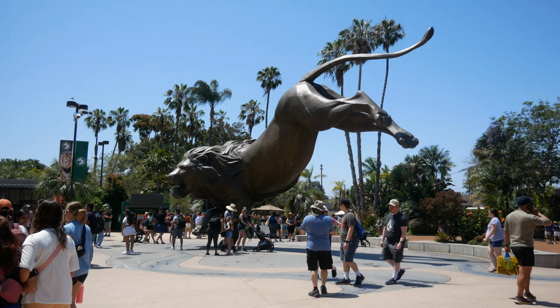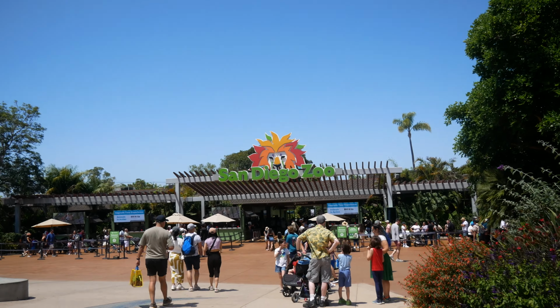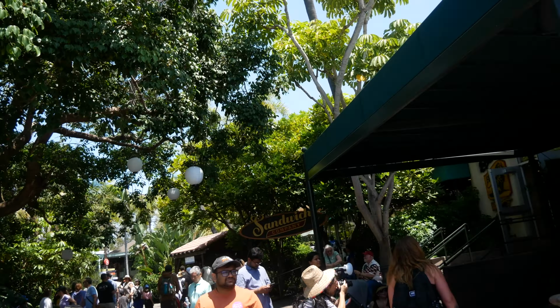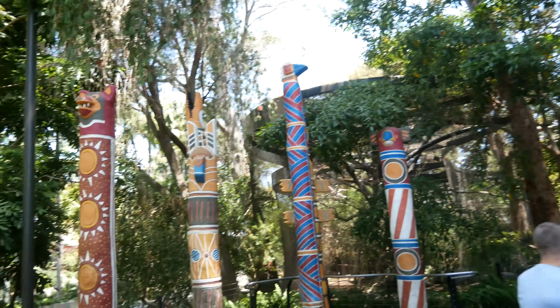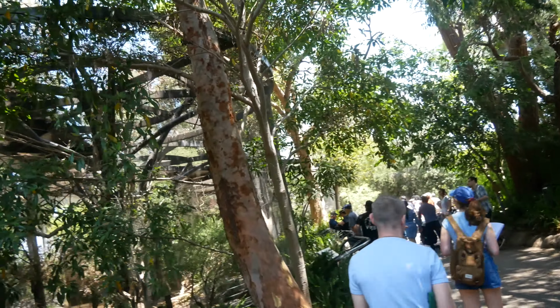This is sick. I know nothing about this place. I see there's a sky ride, so that's really cool. What an entrance though. This feels like a theme park. It's huge. They should have roller coasters here. This is cool. Look at this. Going to our first exhibit.